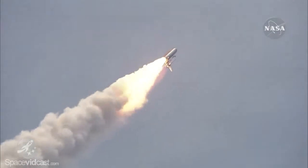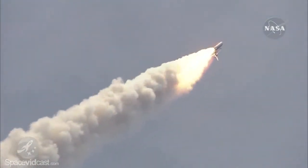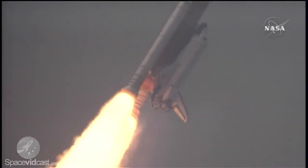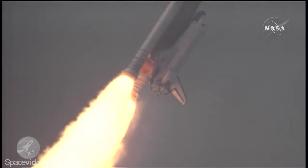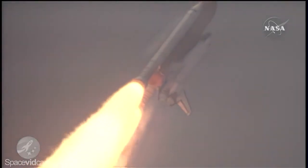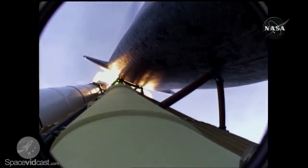On its way, all three engines now throttling down as the vehicle passes through the area of maximum dynamic pressure. Atlantis, Houston, no action on the MPS H2 out P. Houston, we copy, no action. Atlantis, go at throttle up. Houston, Atlantis copies, go at throttle up.